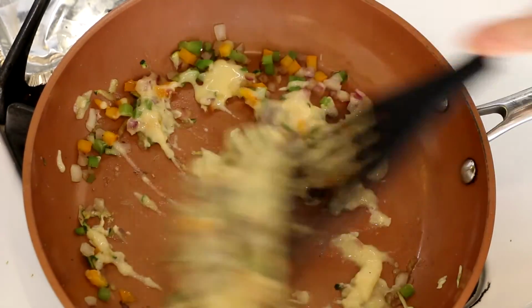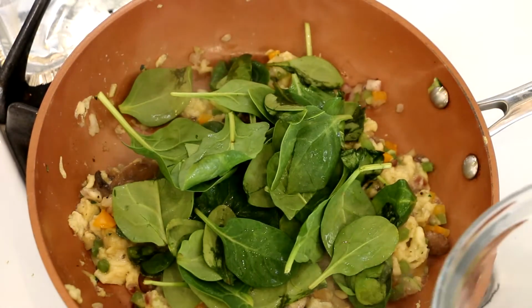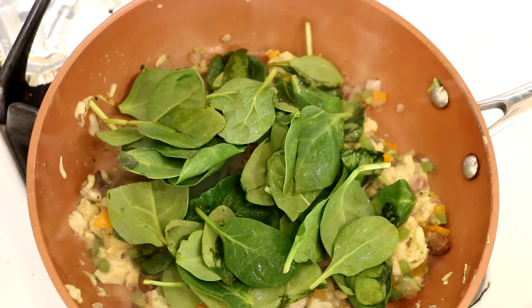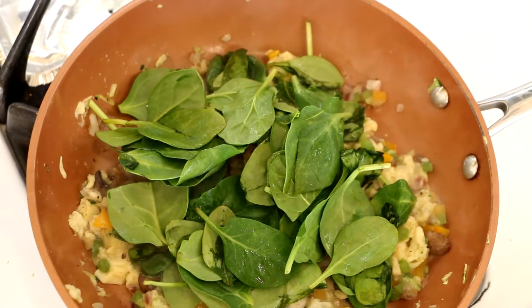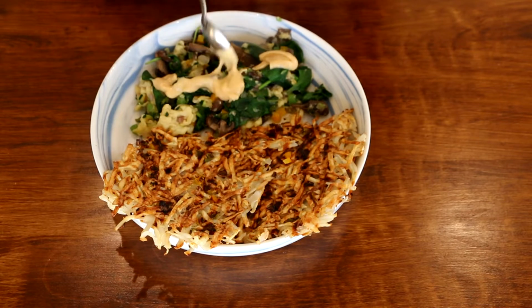Takes a few minutes. The last thing I do is I add a handful of spinach and just let it cook down for a couple of minutes, and then we'll be ready to serve. So the last thing I do is I put a little bit of my plant-based cheese sauce on top. You could put salsa, ketchup, whatever you'd like, but I love the cheese sauce on here.